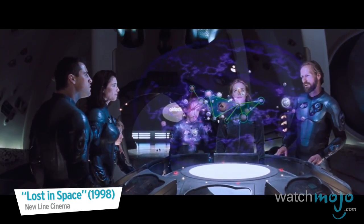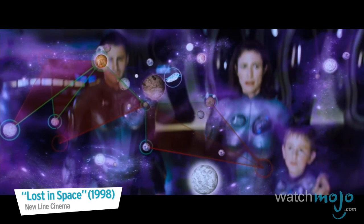This database has star maps of all the known galaxy. I don't recognize a single system.